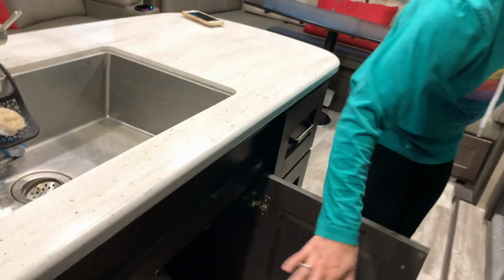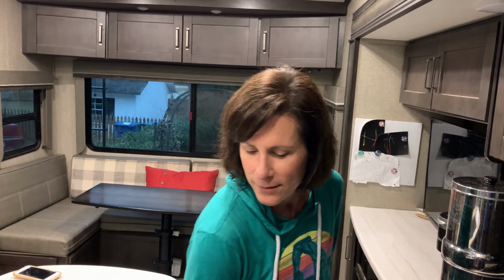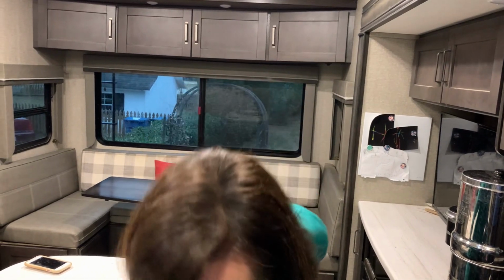It looks bad right now, but hey, we told you that. Actually, we didn't tell you from the beginning. We haven't been living in this for the past month. It's been in the dealership getting repaired, so it needs to be cleaned up a little bit.